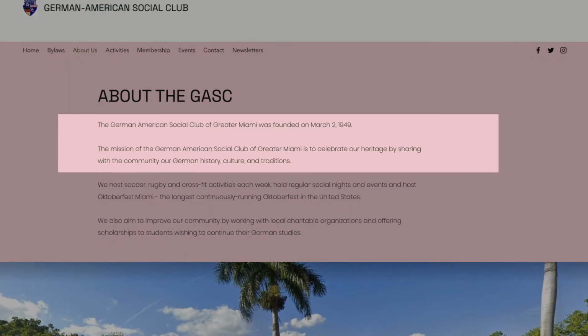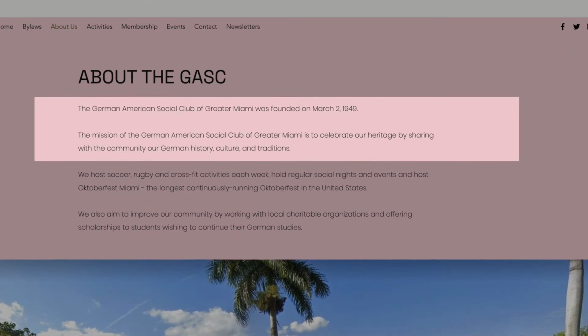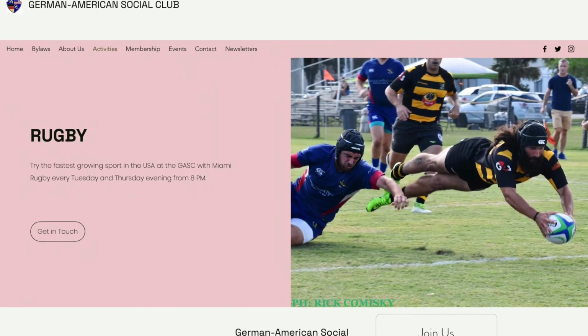Another pretty interesting place in horse country is the German American Social Club, which was founded way back in 1949 with the purpose of celebrating German heritage and keeping their traditions alive. It's membership based, and they gather and host different events like dinners and happy hours and sporting nights like rugby and social soccer. One of their events that we all might be a little more familiar with is Oktoberfest. Have you heard of that one before? Don't lie. Beer. The German American Social Club in horse country has been celebrating this since 1958 and still going strong.